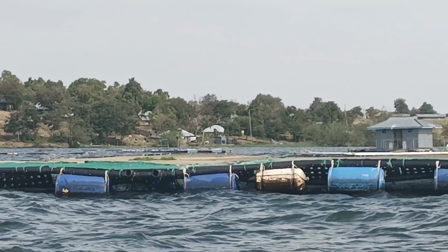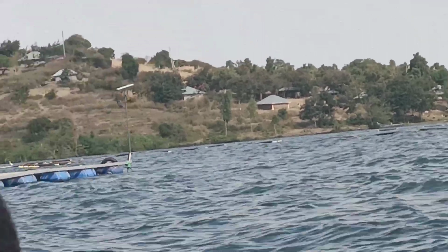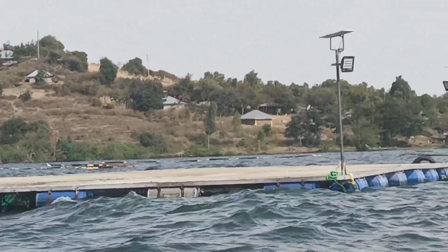Wow. Let me know, do you people rear fish that way? Do you use some fish cages or ponds? So with us here, it's in the middle of the lake, but you can see they just did everything as you see right here.